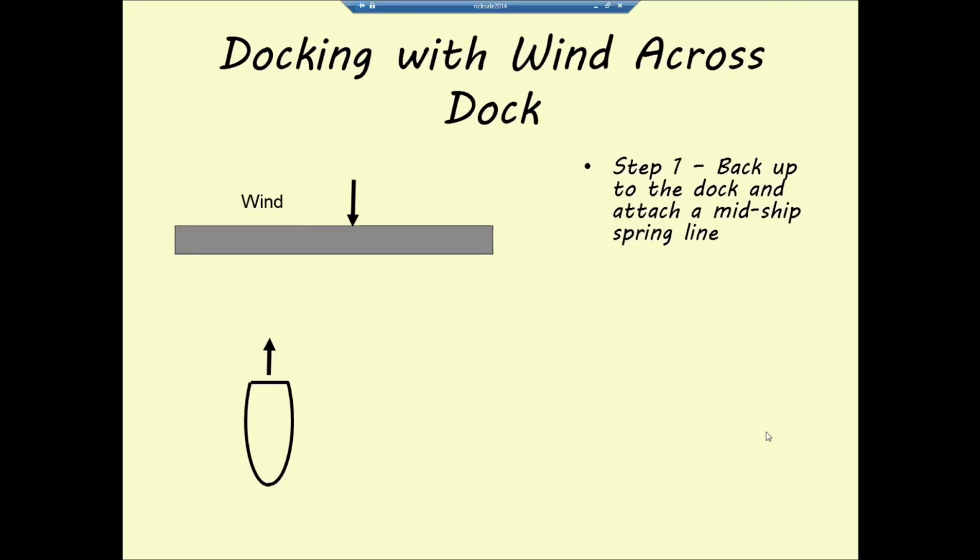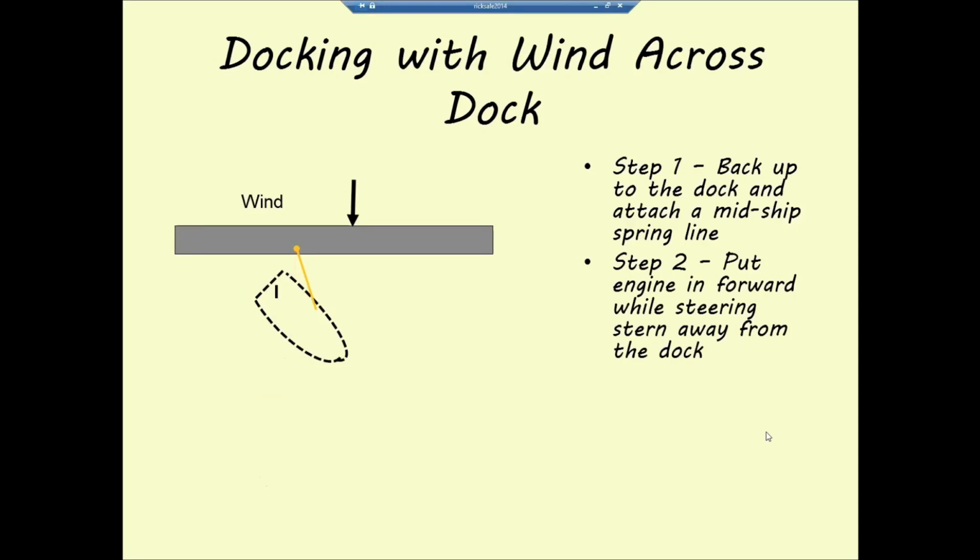You may actually have to speed up a little in order to get the boat to move against a strong wind. So you can literally inch your way back towards this dock in a very calm manner. And if you go back and have someone on the back of the boat with a spring line and have them just step off the back of the boat, put that spring line around a cleat, and then put the boat in forward and turn your rudder initially towards the dock to kick your stern off.